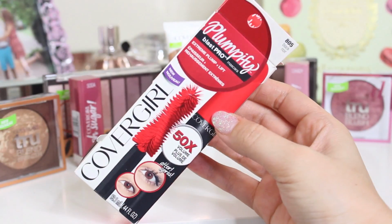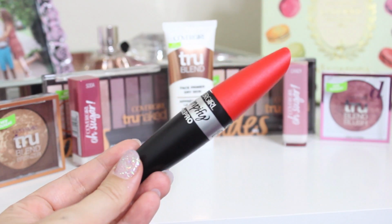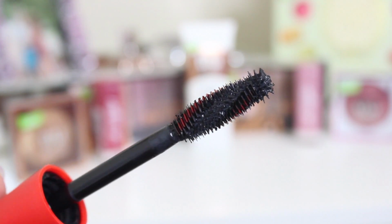So one of the very first products that I picked up was their new Plumpify Blast Pro Mascara. It says Extreme Plump and Lift. This retails for $8.99. So in the normal version you have black, black brown, and very black, and then I believe the waterproof formula comes in only very black. It has this really cool kind of double helix shaped brush. It really helps grasp onto every single lash from root to tip to really maximize the volume.